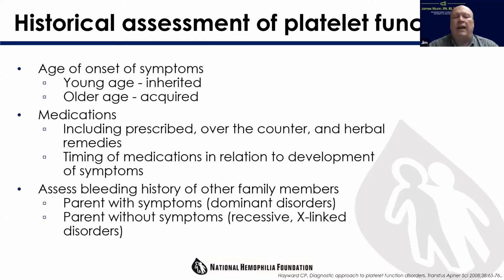Medications, including those that are prescribed, over-the-counter, and even herbal supplements, can affect the platelets. So we have to watch for those kinds of things, and we ask about those. In fact, when someone comes to clinic, we will ask them about any medications that they started and when bruising occurred in relationship to that new medication. And then of course, we always assess the bleeding history of other family members, because if the parents happen to have symptoms as well, then it's likely to be a dominant disorder. And if they don't have any symptoms, it's likely to be recessive or possibly an X-linked platelet disorder.